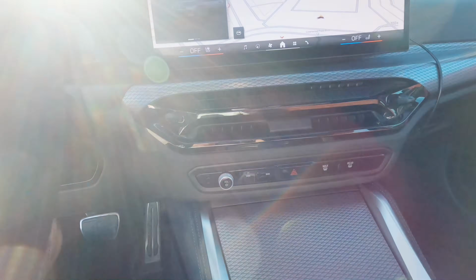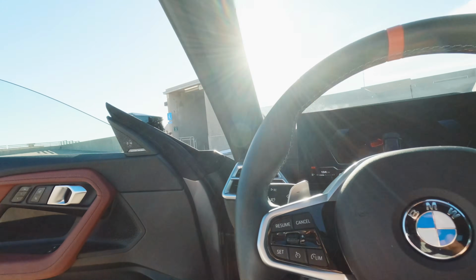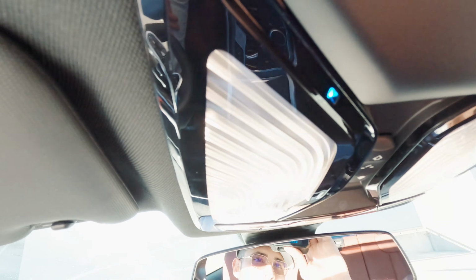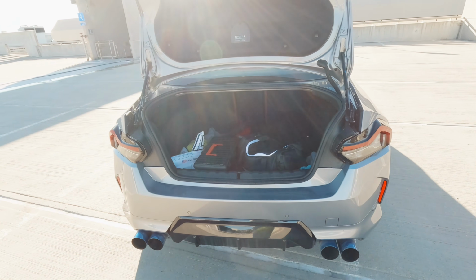Besides that, with the new refresh you have the ambient lighting. You can't see it right now because it's super bright outside, but it goes through the insides of the wheel wells, the inside of the door panels on both sides, a little light up here that can change colors, and one back here as well. And of course plenty of space in the back if you need it.